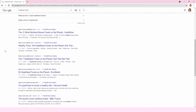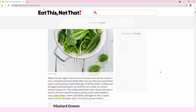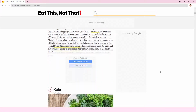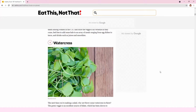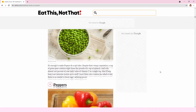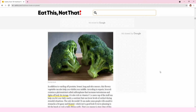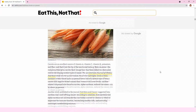So the one article that interests me the most is this one, called 100 Healthiest Foods on the Planet. This article mentions all the foods that are the most beneficial for our health, and that we should consume pretty regularly. It mentions everything from fruits and vegetables, all the way to different types of meat, so every reader will find something they like and they will learn more about the food they eat. So, this is a perfect article for us, and we will use it to make some money for us.